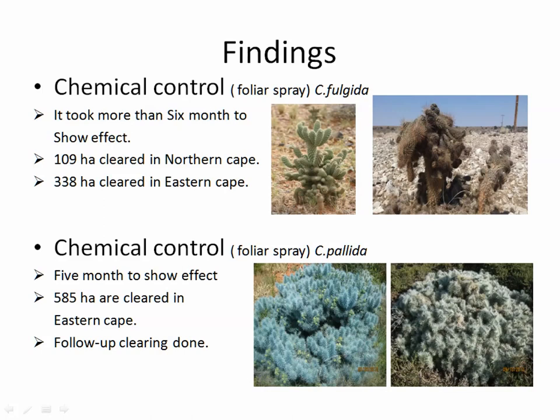When we monitored, we found that after 3 months the plant still looked the same. There was no change. We were advised you can't spray around winter, so we waited until after 7 months when we got there, and we found the plant starting to show the effect of the herbicide. The first picture is of the boxing glove. After a year, the plant was actually dead. In that farm, I think the chemical clearing was successful because we didn't follow up in that area. We only sprayed once and all those plants were killed.